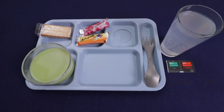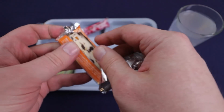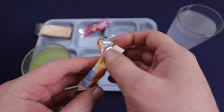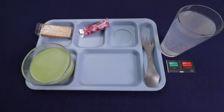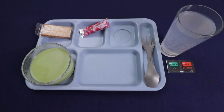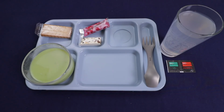Okay, now that the soup and the drink are ready, let's check out our nougat bar. Sometimes with age, they'll start to pick up kind of a paint or lacquer smell to it. As always, look great. Yeah, it smells like paint. It still tastes okay though.